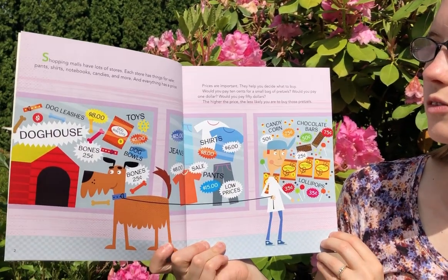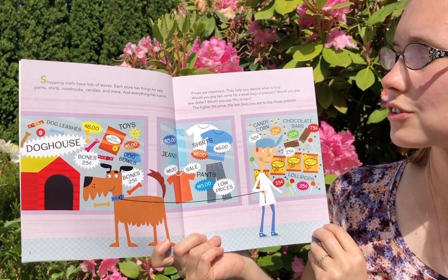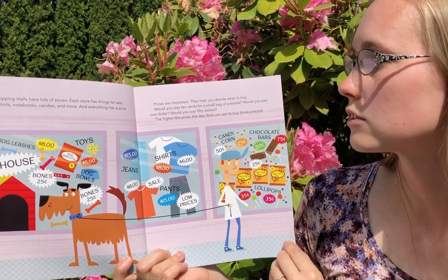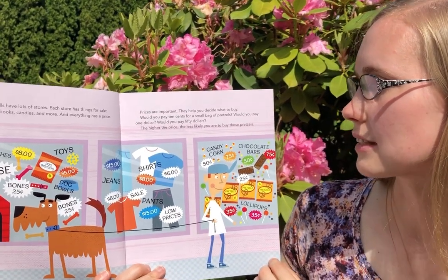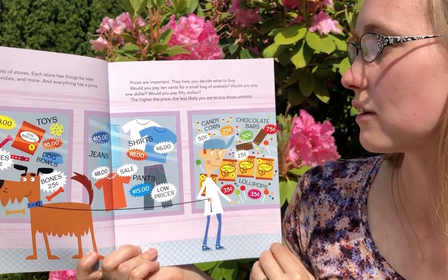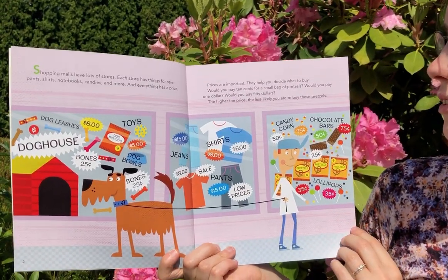Shopping malls have lots of stores. Each store has things for sale: pants, shirts, notebooks, candies, and more. And everything has a price. Prices are important. They help you decide what to buy. Would you pay 10 cents for a small bag of pretzels? Would you pay $1? Would you pay $50? The higher the price, the less likely you are to buy those pretzels.